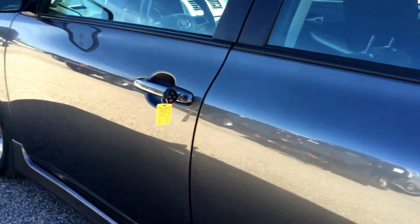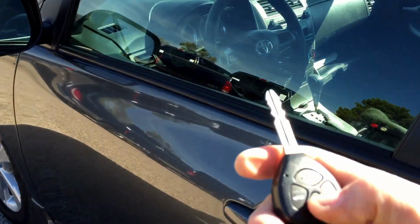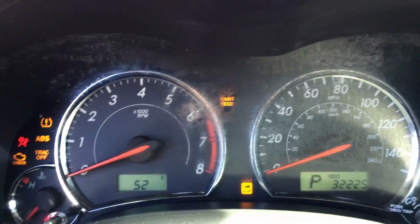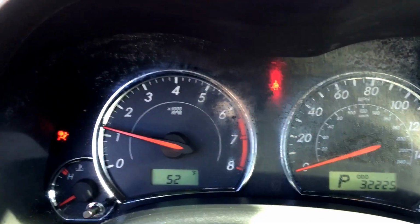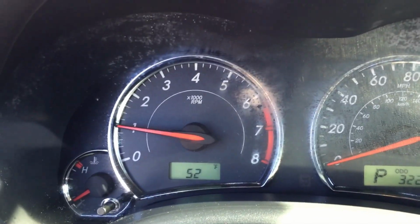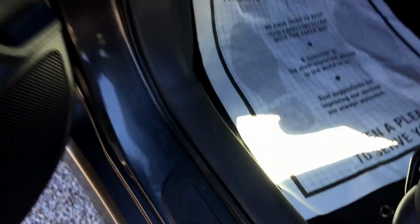It does have a door ding here, a little door ding right there also. We have doors. That all works fine. All right, let me start this car up. We'll look under the hood. 32,225 miles. We open the trunk too. Let me see if there's a trunk release in here somewhere. There it is. Open the trunk and look at it too.